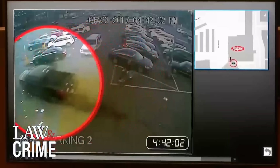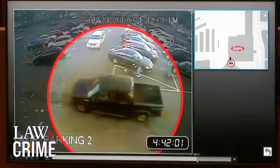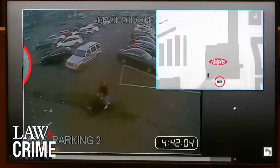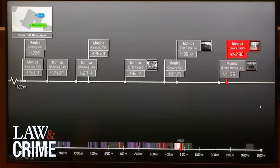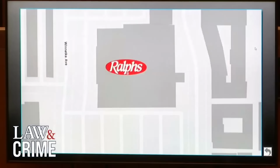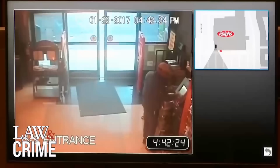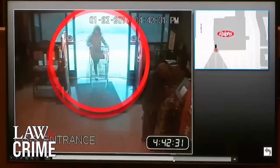And what do we see here at 4:42? This is a sort of closer video that captures the F-150, and it's going to travel through the parking lot and then park. What's the next thing that we see here at 4:42? Yeah, a little less than a minute later, at the entrance to the Ralph's supermarket, there's a surveillance camera that captures Monica entering the market. She's pushing a cart, enters the market.